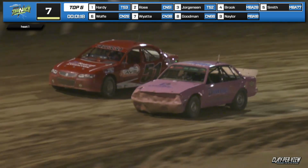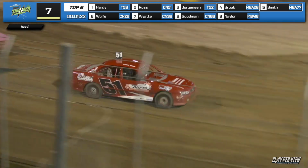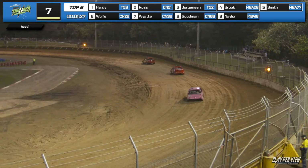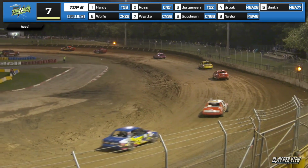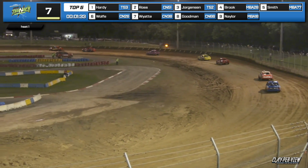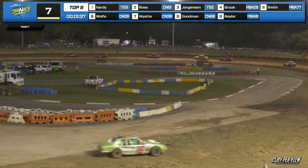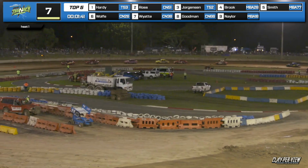The yellow. Yellow's on the clayway, just as Jorgie was putting that big move on Roscoe down into one and two. Normally see him out here in the modified sedan Cortina, the Townsville 25 machine. Obviously, Dean Dalgleish, after a big tangle last weekend at Mareeba, gives him the buzz on the phone, gives him the call up to come and race the LS1 powered VL Commodore here at Cairns Speedway. And boy, was he exciting last night.